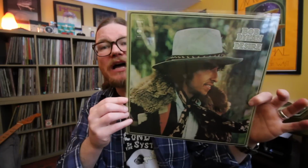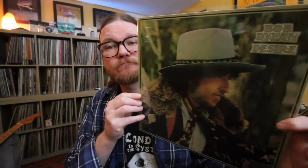Bob Dylan's Desire. This is a record that the US pressing is kind of considered not a great sound in pressing. This one sounds a little better. This is not an audiophile record to start with. The recording must be an audiophile recording to be able to make an audiophile press. But still a very cool record. A lot of people consider the MoFi to be one of the better sounding pressings of this record. They had this, super mint, beautiful condition. I've never owned this record.